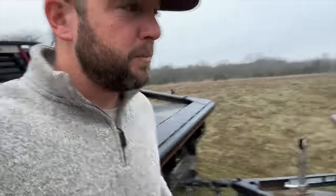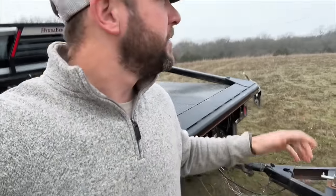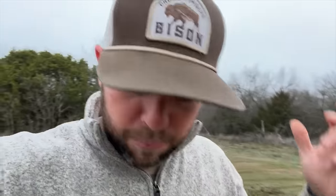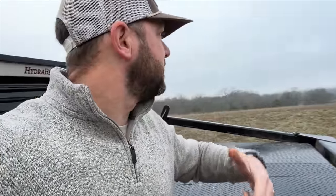Gonna try something. Gonna haul some hay with the Hydrabed. It's basically gonna be the tractor today because I've got my flatbed with me. I'm over at our lease property that we're actually setting up. We don't have bison over here yet. This past summer, I came over here and showed you this place and introduced it to you. We're still doing a lot of work with the landowner, a friend of ours, to get this lease going and get it bison ready.